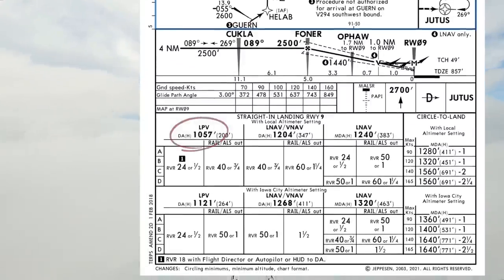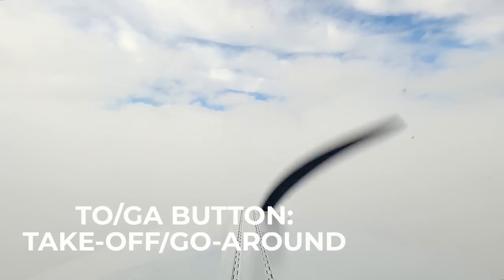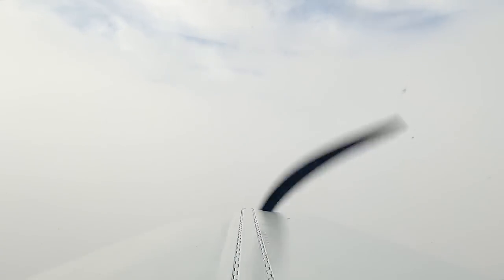When I get to minimums, I will push the power, make sure mixture and prop are forward, hit the TOGA button, and apply a little right rudder, and the autopilot will fly the coupled approach back to a climb. And then as things are stabilized, I will bring the gear up, engage heading mode, and capture 3,000 feet, or whenever ATC assigns.